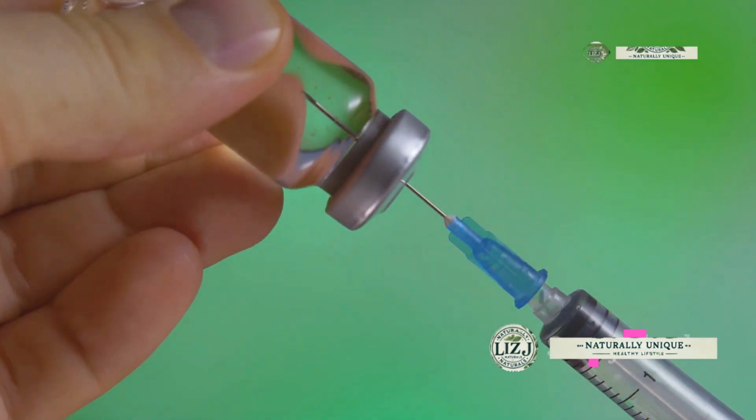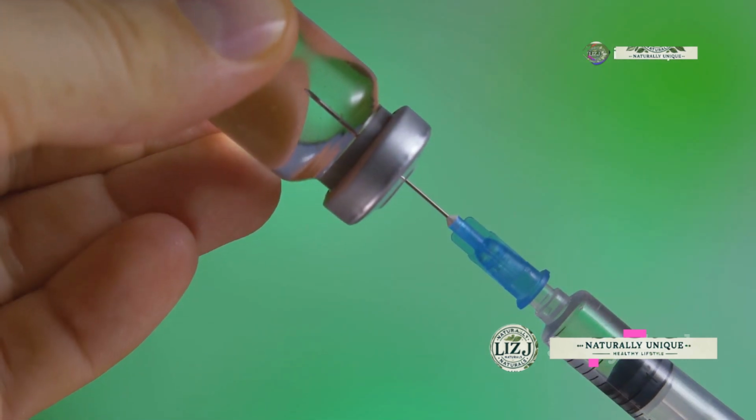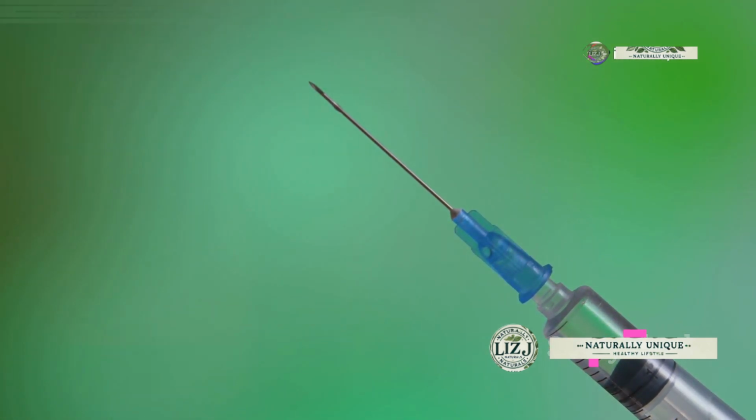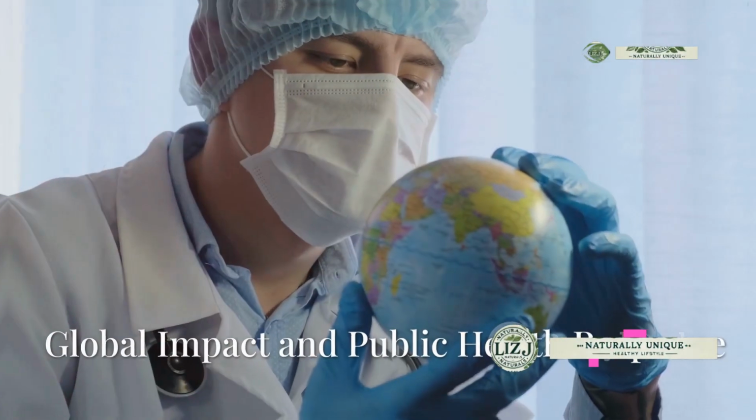Seasonal versus pandemic influenza. Seasonal flu occurs yearly and usually brings mild to moderate illness. Pandemic flu, on the other hand, is rare but severe. It spreads globally and involves new virus strains, making it much more dangerous.